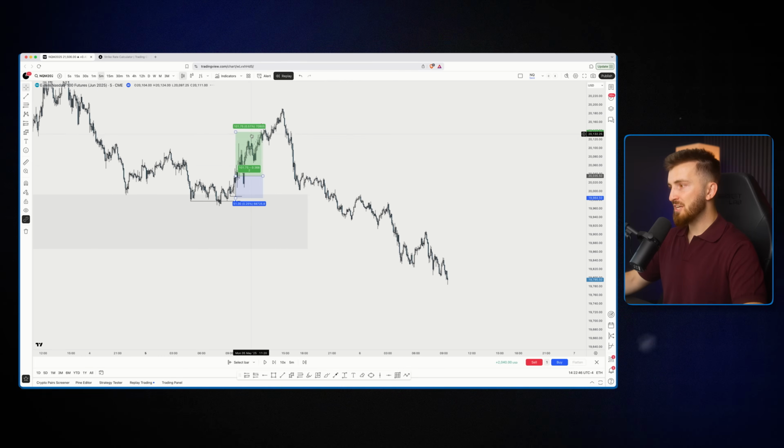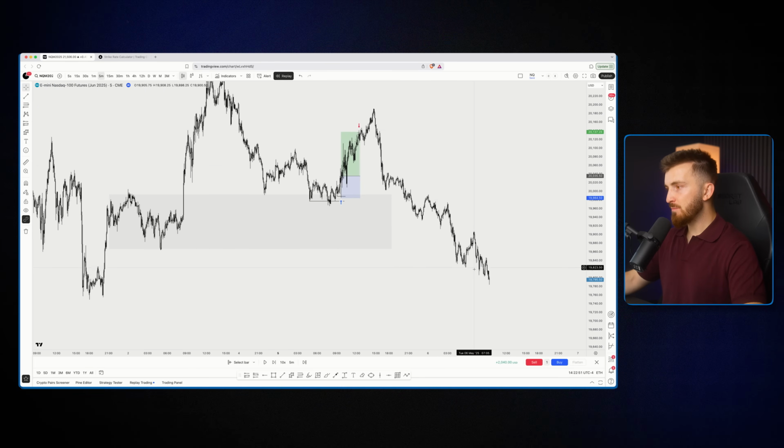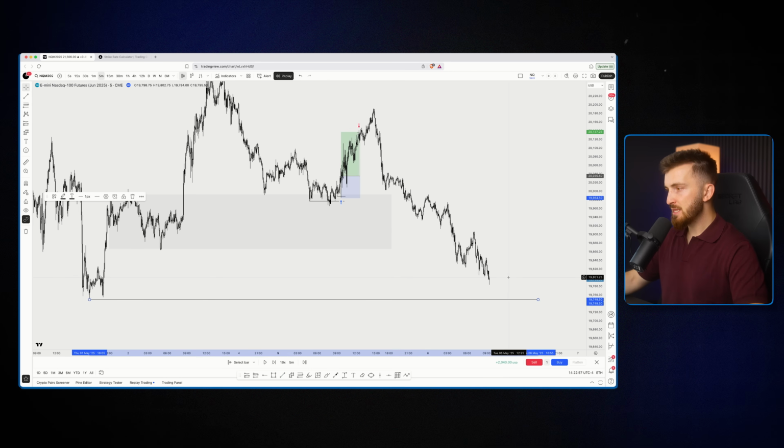But let's move on to the next day. Okay, so as you can see, this was yesterday's trade. And now what we see is that the market is pretty much moving lower. And the closest target is the low. The daily bias continues to be bullish.